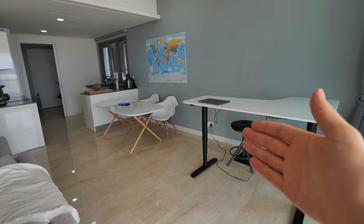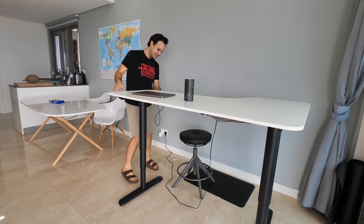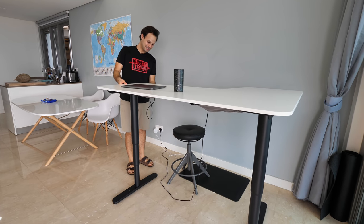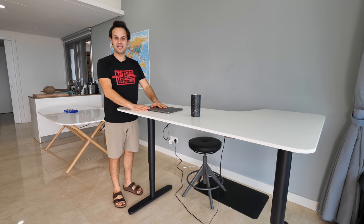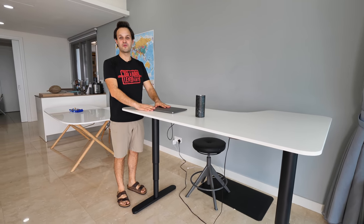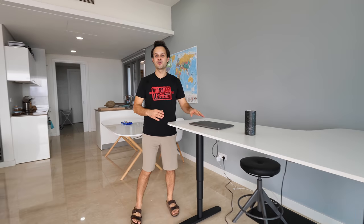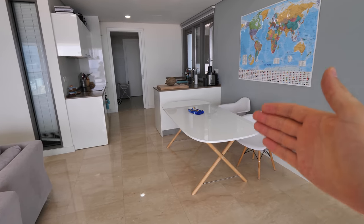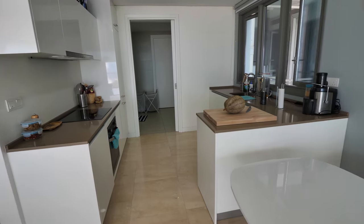And I've been editing videos here, doing emails. This is a standing desk, so you can raise it or lower it. This is where I edit my videos, working, all the stuff that's involved with being a travel vlogger, which right now, we're at home. This is where we hang out, eat dinner, and this here is the dry kitchen.